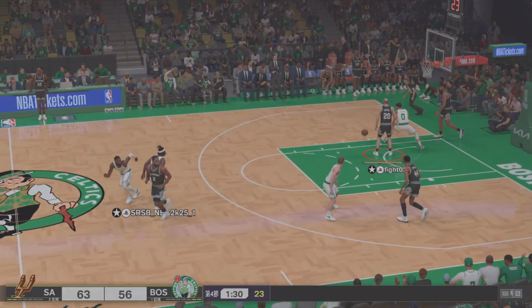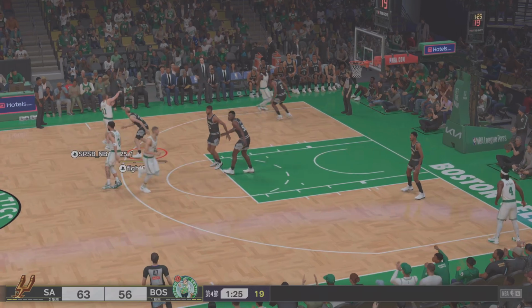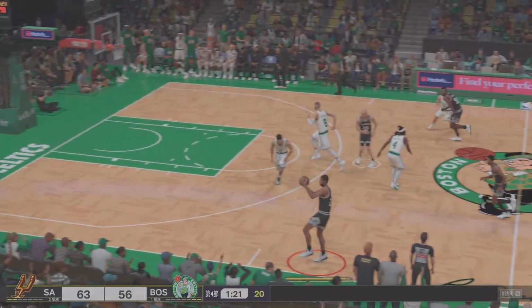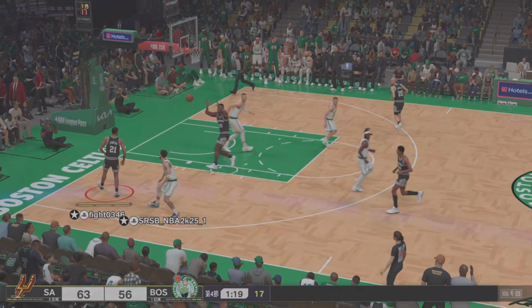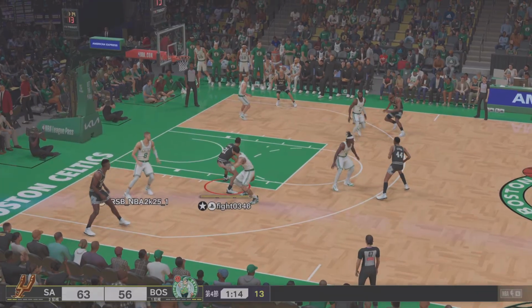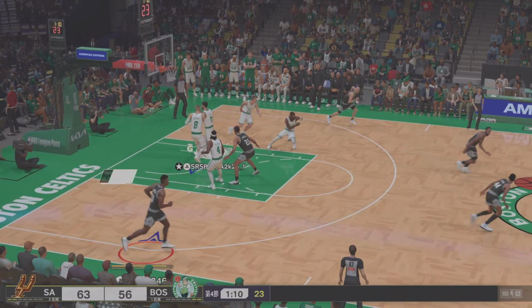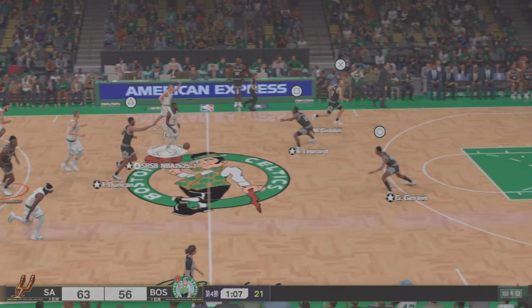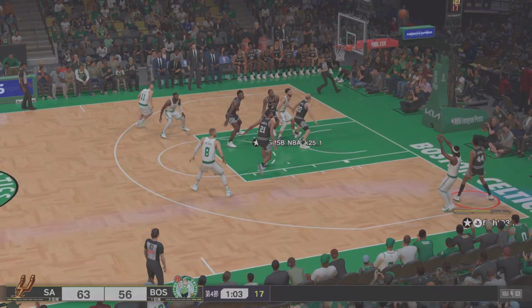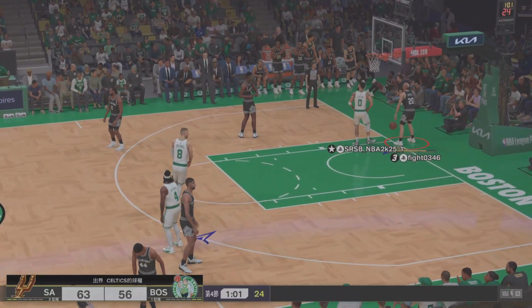Well, this is where Porzingis thrives. He is shot ready on the catch. Pass to Brown. It's stolen by Leonard. Here's Duncan. Back to Robinson. There's the triple. Tatum pulls it in. Boston on offense. They're on a 12-4 run. Holiday from long range. And out of bounds. Boston will have it.